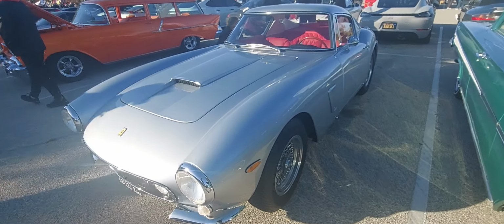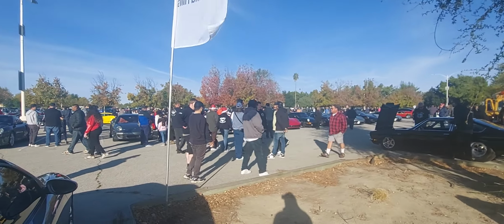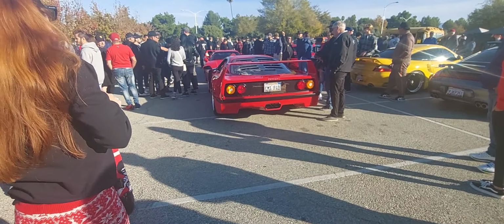As you can see, it's extremely crowded and busy here, so early in the morning, beautiful Sunday. I'm gonna walk around and show you guys some cars. Let's do it. Hell yeah. That is a really, really nice building.